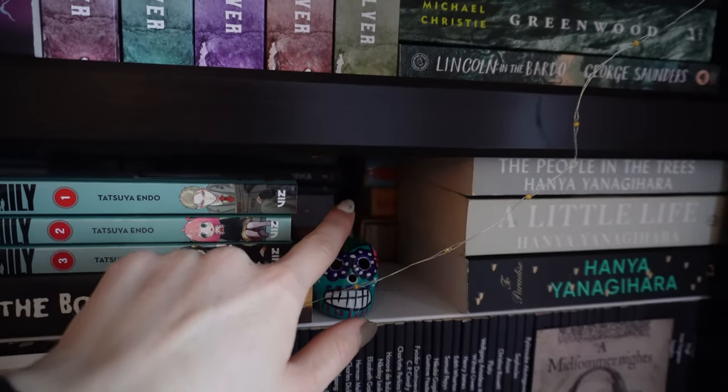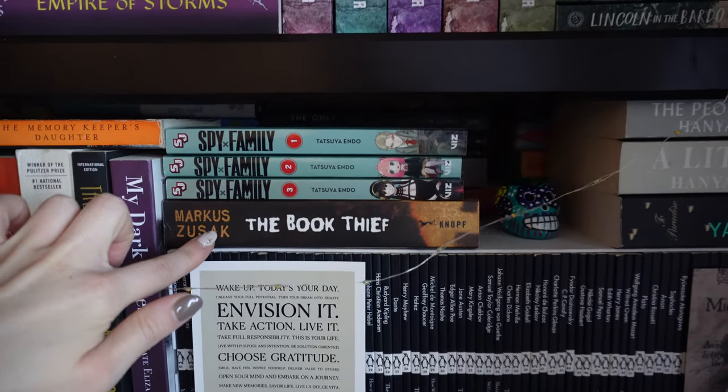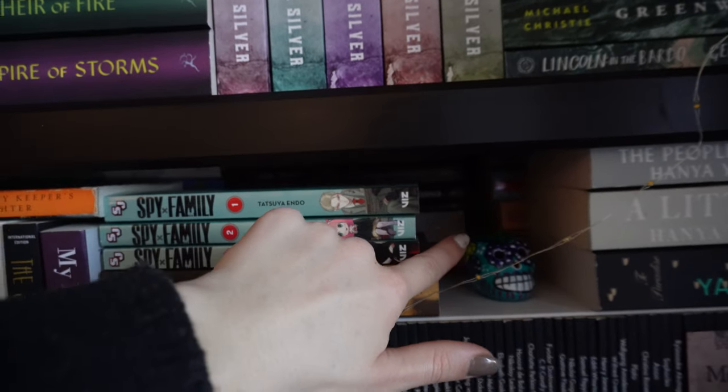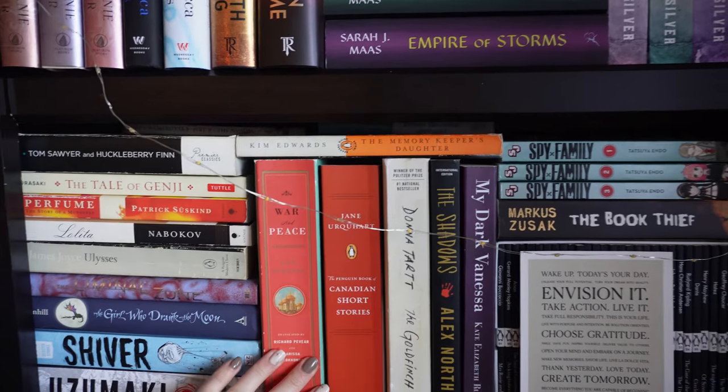Back there, I have classics and some romances. Then we've got Spy Family here because I want to read it this year. I've only read the first one. Then back there, I have more fiction and romance that I have read. Here is kind of just tall books.